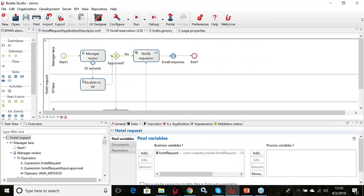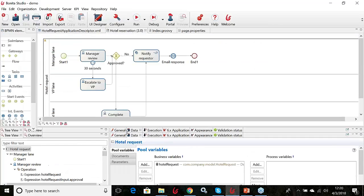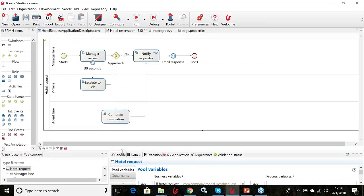Go to Hotel Reservation. And as you can see here, I've got a diagram of the process itself. If you're not familiar with this notation, this is Business Process Modeling Notation version 2.0. We are compliant with that standard. The standard actually covers quite a range of things. We don't cover them all, but we cover most of the most common aspects of the BPMN standard. You've got a palette here. You can drag and drop elements onto the screen.